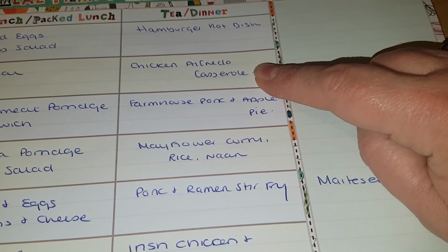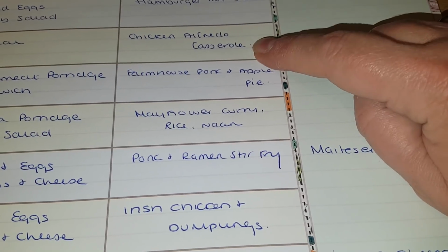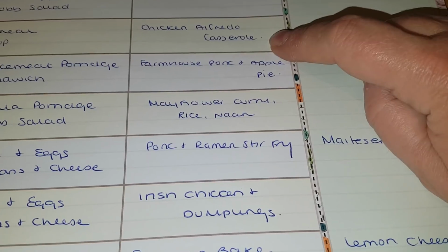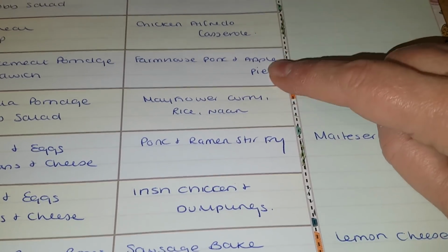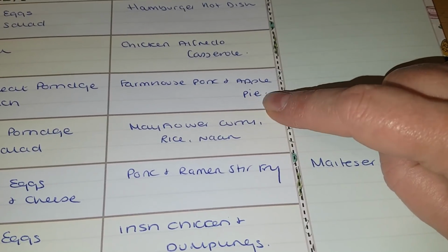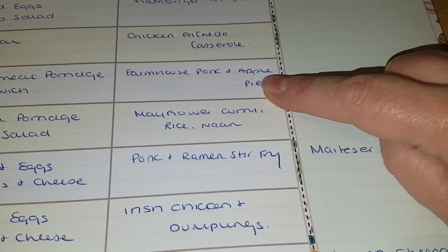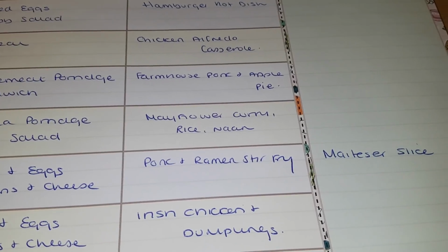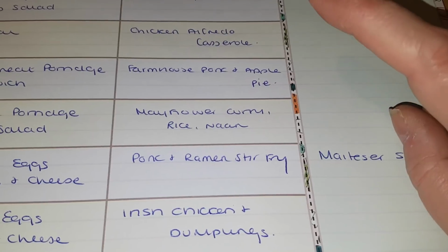Tuesday we're going to have chicken Alfredo casserole. So I'm going to use those two pots of carbonara sauce. We don't typically have Alfredo sauce here. In the States you usually buy it as Alfredo sauce, but the carbonara sauce is pretty close. Wednesday I'm going to make pork and apple pie. This was the recipe. I made this a few weeks back and we really enjoyed it. It has pieces of the pork tenderloin in it, and then apples, and then it has a mashed potato topping, a bit like a shepherd's pie.